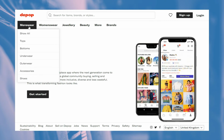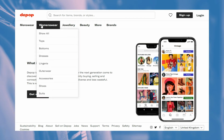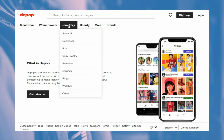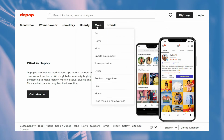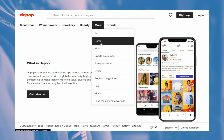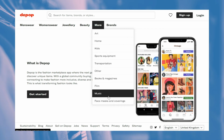Right on the top, as I am already covering, these websites all have categories for men and women, but one thing which is different from the other websites I've shown you is that Depop also has items other than clothes, like jewelry and beauty items. And once you click the more section, you would also see things which you can buy for your homes, art related things, sports equipment, transportation, face masks, and music, films.